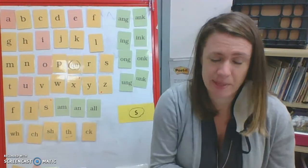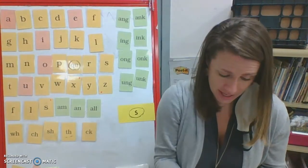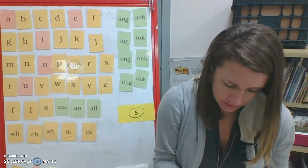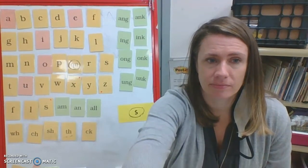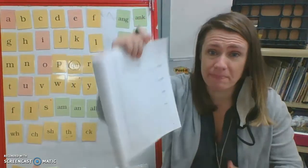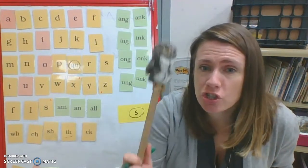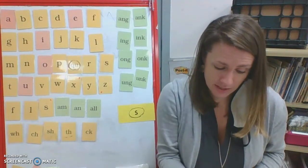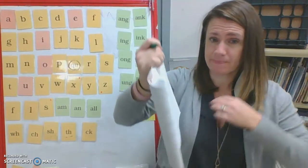Okay, let's go over to number 2. Repeat after me. Ink. Write the sound that says ink. Okay, there it is. I-N-K. And let's do one more sound, shall we? Repeat after me. It's a digraph. Shh. Write the letters that say shh. You ready? SH.